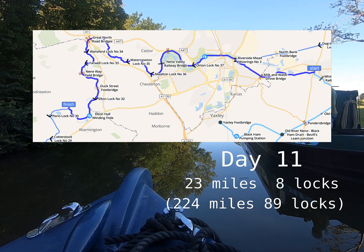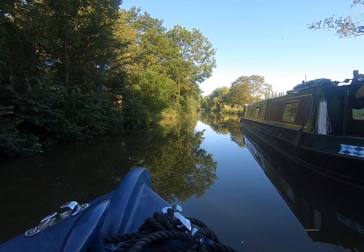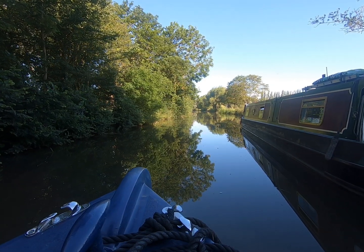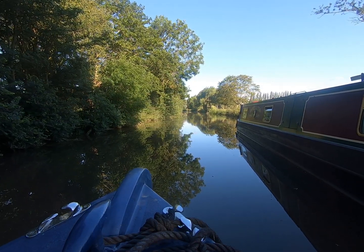We had 23 miles to do today and 8 locks, including the Stanground Lock which we had to book into. This journey would also see us leave the middle levels and get back onto the River Nene. I was really looking forward to this because I really had enjoyed the character of the Nene as we came down it.